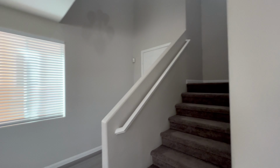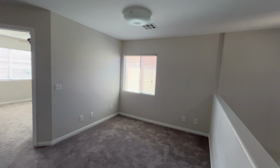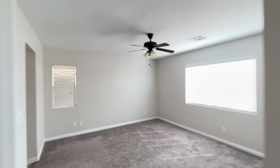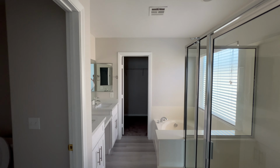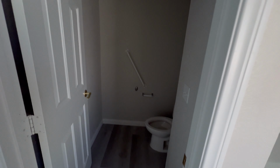Now let's go upstairs. You have a tall ceiling feature right here, which is nice, so it allows some light in. So right when you walk upstairs, you have a small little living room right here, which I actually enjoy, and three bedrooms. So this is a secondary bedroom, closet, primary bedroom. It is a lot bigger. Primary bathroom. The shower, tub, double sink, bathroom, large closet.